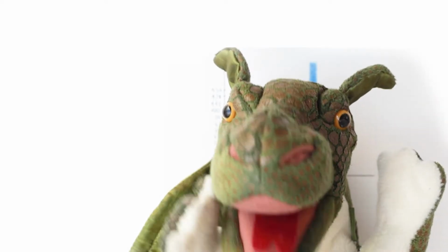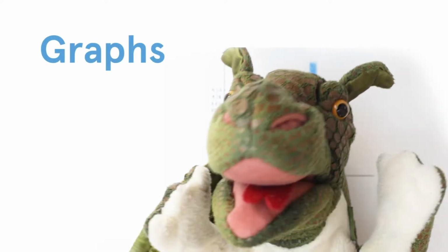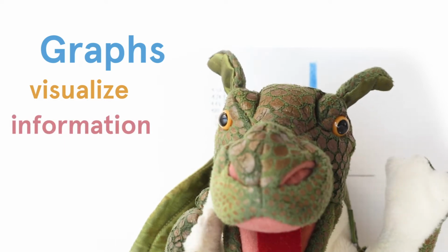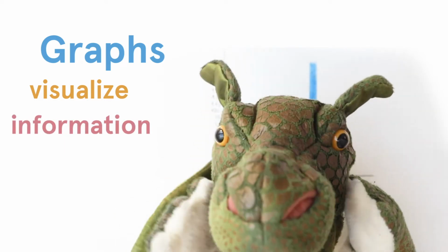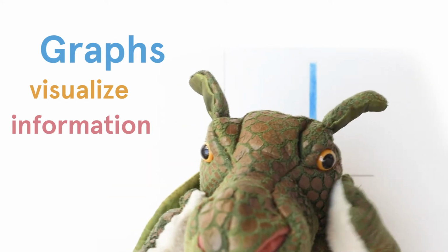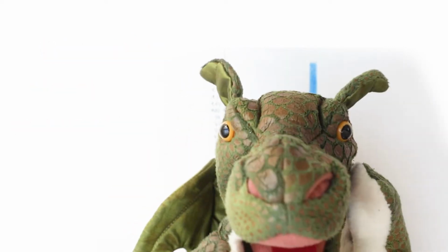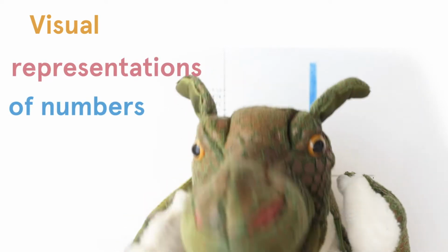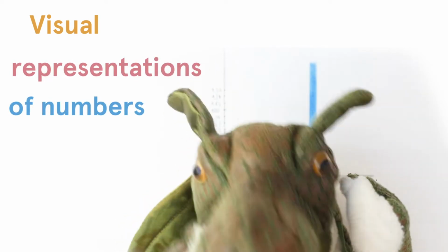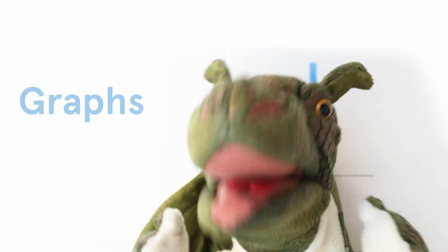Did you know that graphs can help people to visualize information? Sometimes there are too many numbers and it becomes so difficult to hold them in one head. Even in two heads, it becomes difficult to understand and to share information. That's why we use visual representations of numbers, and that's when graphs become important. That's when we draw the graphs.